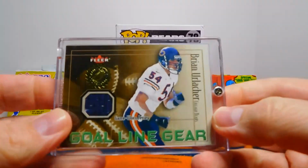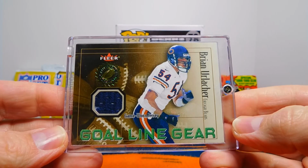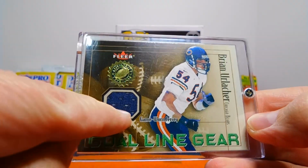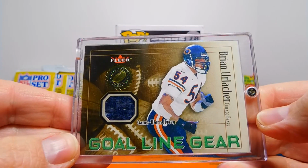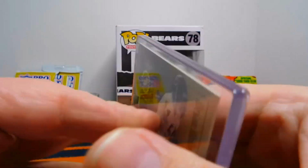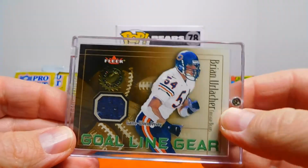All right, next up, another one of my favorite players. This is a Chicago Bear great, Brian Urlacher, with a game-worn jersey. Not a big piece of the jersey there, but I like how it's got a tear in it. I'm hoping that was from a game and not from being placed in the card. I'm going to say it's from a game. I like that better. Anyway, this game-worn jersey is from 2001 Fleer. So that's one that I really, really like.